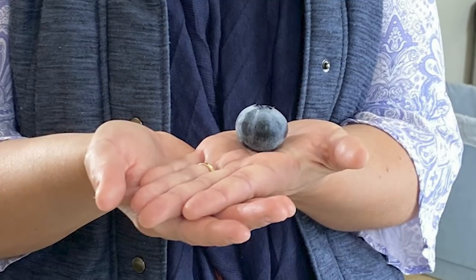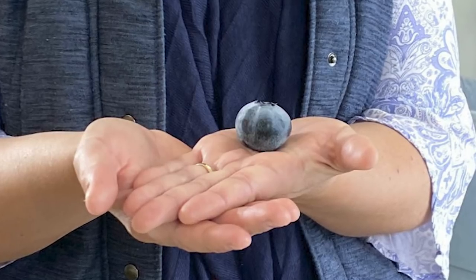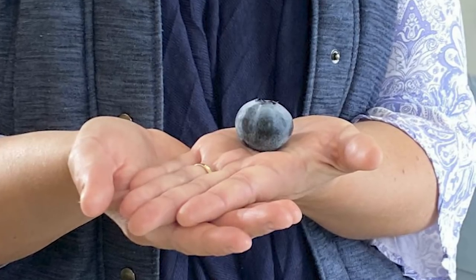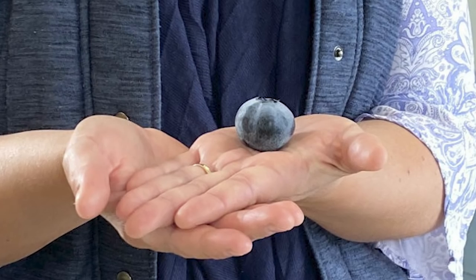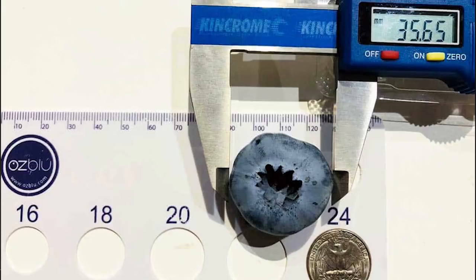There's a new record holder in the blueberry world. According to the Guinness World Records, this OzBlue berry is officially the largest berry ever certified. It comes in at 16.2 grams, a full 3.5 grams heavier than the previous record holder.